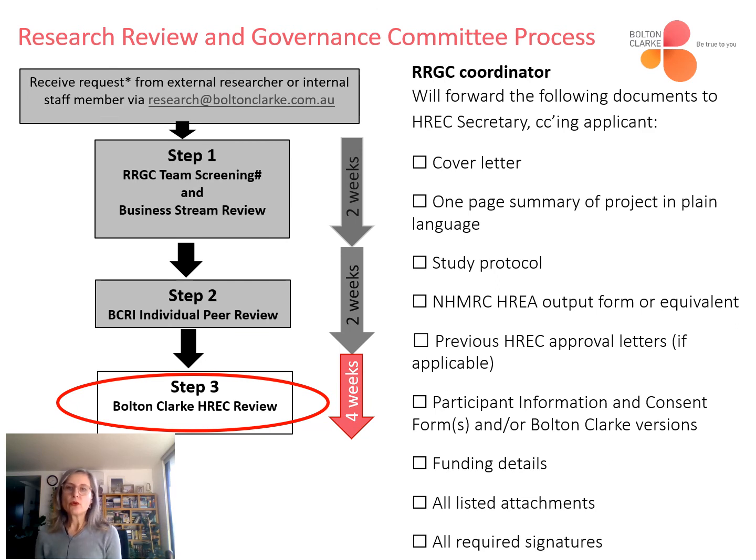Then if all of the documentation has been received and the committee are confident that all of the requirements have been met by the applicant, the next step is for the applicant to submit their documents to the Human Research Ethics Committee for their review of the ethical components of the project.